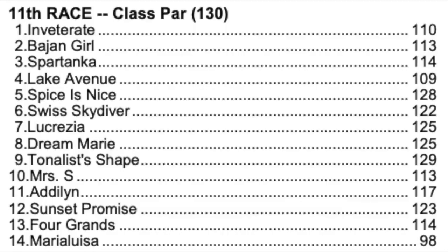And we're going to pull up the fast figs. This is the fast figs spotlight race. And for the fast figs in this race, we have Tonalist Shape with a 129. He's got the best fast fig. And the fast fig is a combination class and speed figure all rolled into one. Spice is Nice with a 128 is second. So Tonalist Shape and Spice is Nice have the top two fast figs. Lucrezia and Dream Marie both have 125s. Looking at the fast figs, obviously Tonalist Shape and Spice is Nice are solid contenders.